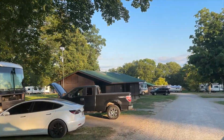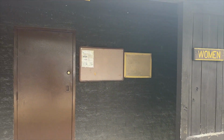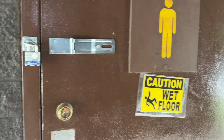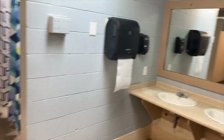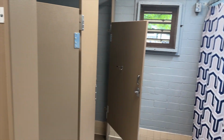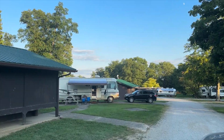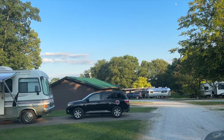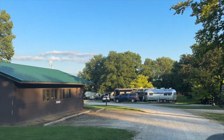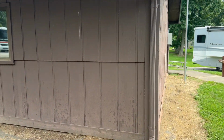As we come around the corner here, we're going to come up on one of the bathrooms, so we'll go ahead and park and take a look. As we continue around the corner here, we're going to come up on the game room. So we'll go ahead and take a look at the game room.